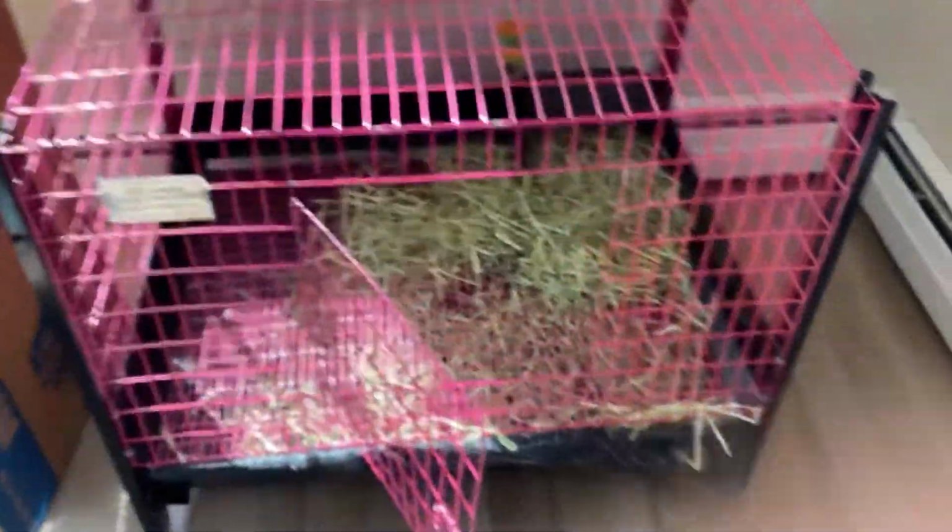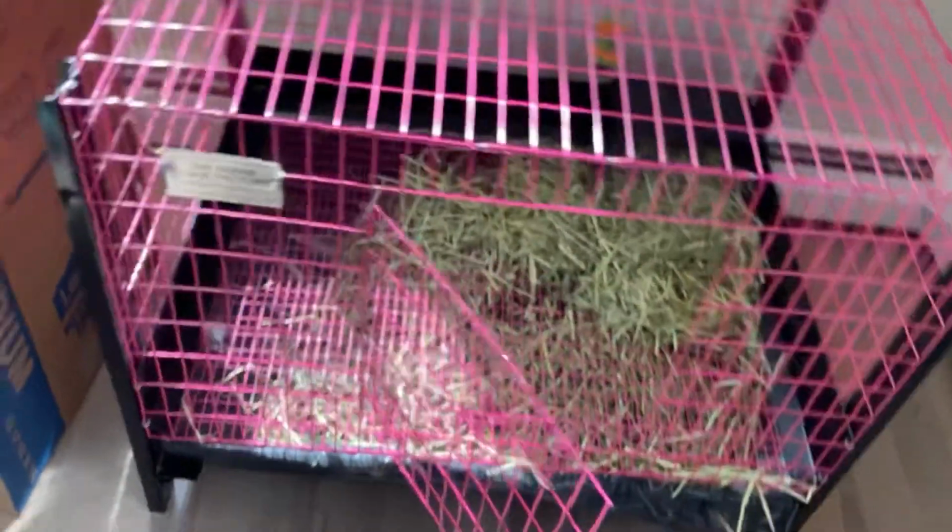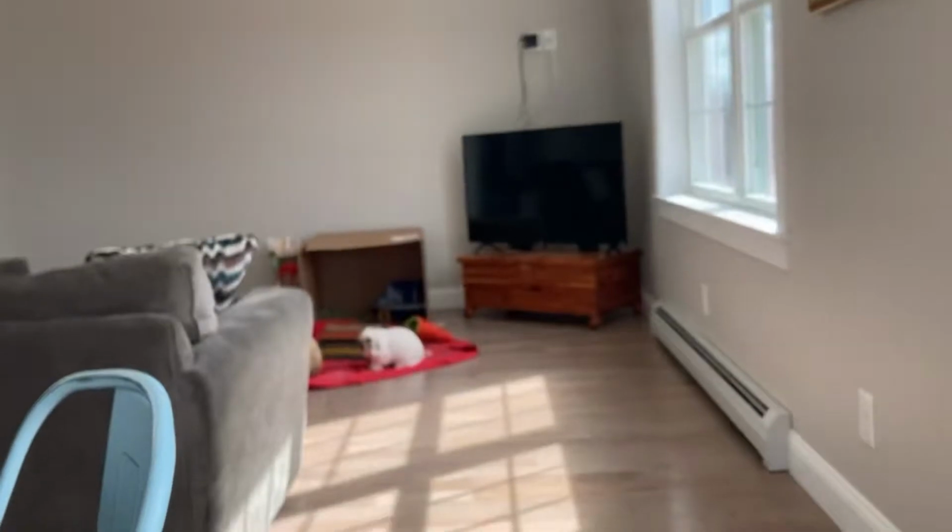But it's custom made and it's really cute. And then this is all his stuff. So we give him, this is Aspen bedding for his bowl. Stop being feisty over there. Focus.